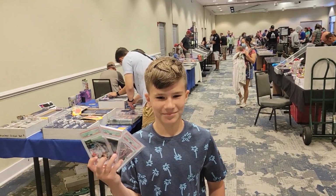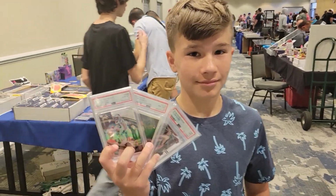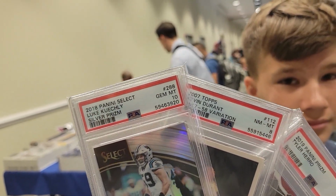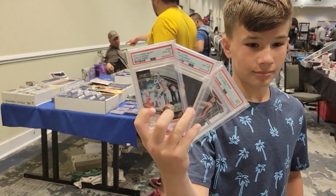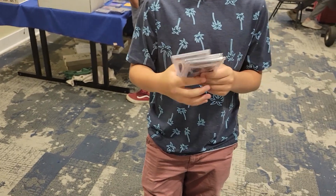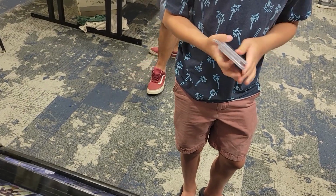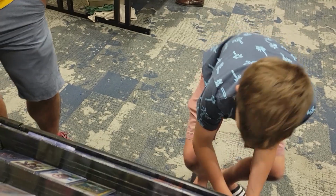All right, here with Kai again. This is the guy that won all the bounties yesterday, and we made a trade. Durant and Hero. We traded him for Kobe, LeBron, Kawhi PSA 9, and Josh Allen Fireburst. Thank you.